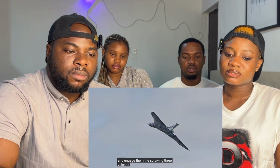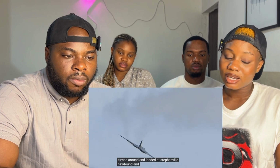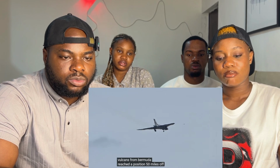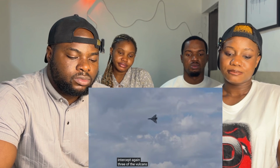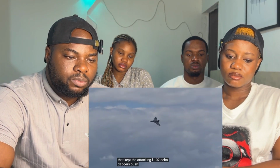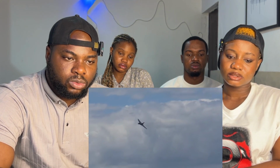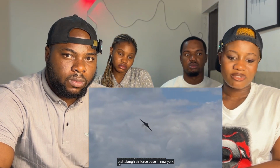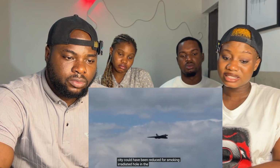1,000 feet plus and engage them. The surviving 3 Vulcans conducted their attacks successfully, turned around and landed at Stephenville, Newfoundland. The southern attack force of 4 Vulcans from Bermuda reached a position 50 miles off the US coast before fighters were scrambled to intercept. Again, 3 of the Vulcans unleashed an electronic jamming screen that kept the attacking F-102 Delta Daggers busy, while the 4th aircraft crept round to the north and sneaked through. This Vulcan proceeded to land at Plattsburgh Air Force Base in New York. If this had been a real attack, New York City could have been reduced to a smoking, irradiated hole in the ground.